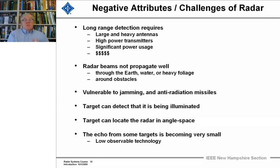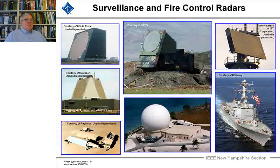Now the echo from some targets can get very small. Anyone who reads the newspapers can just Google stealth, low observable technology, B-2, F-117, and you can read about that, and that's a difficulty for radars. But of course, because of the sensitivity, we won't be getting into that.